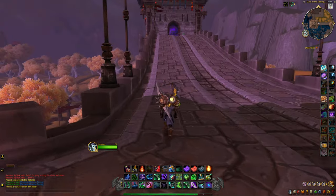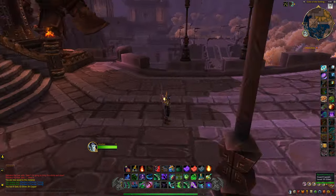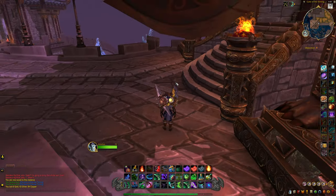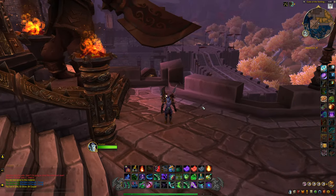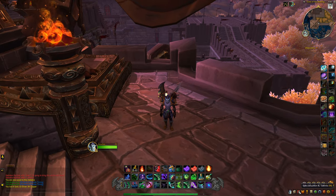So where I'm currently at is when you come in through the entrance right over here, you're going to walk down the first pathway here. There's two ways that I like to get out of this dungeon. The first one is going to be right here. Now, it takes a little bit of manipulation.